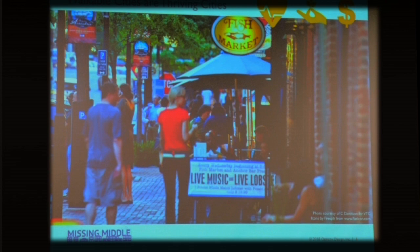So let's talk about walkable cities for a little bit. Walkable cities around the country are growing. Many places are realizing the value of walkable cities. They're realizing that they're important for our physical health. People don't have time to exercise anymore. You have to build the exercise into their daily life, right?